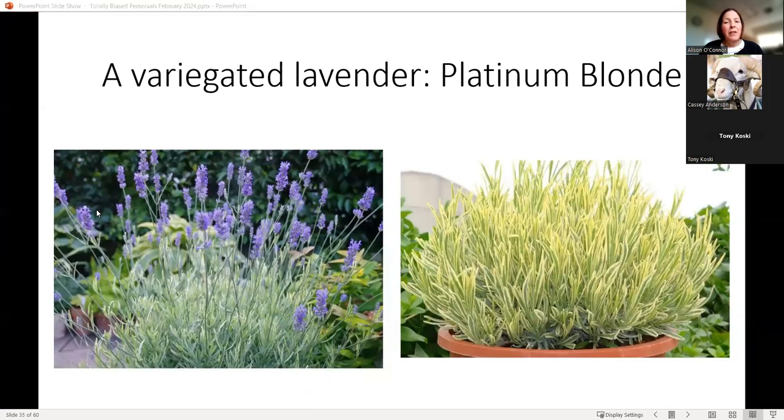There is a platinum blonde lavender, and it's variegated. You can make your choice. I don't know exactly how I feel about it. I think it's to me just a little jarring. It is cool though because it has this variegated leaf with kind of a dark green and a lighter yellow color. So it is there. It is hardy to zone six.